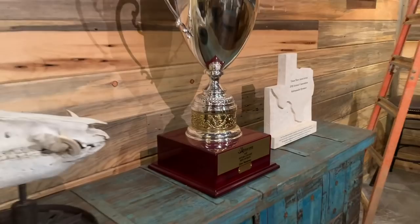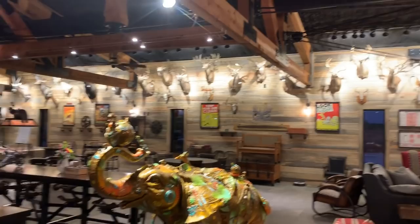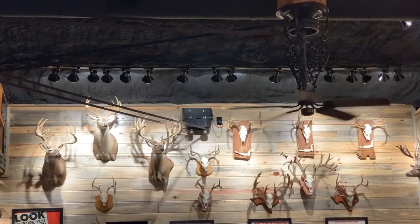This big old trophy is because of the antler competition for the Texas Deer Association. But let me stand back here and shoot this, okay? Everywhere you look, and I want to show you these ceiling fans. You think you've seen cool ceiling fans? Look at these ceiling fans here. They got a belt driven. I'm going to zoom in here a little bit. Belt driven ceiling fan off that motor right there in the center of the screen. But anyway, check this out.